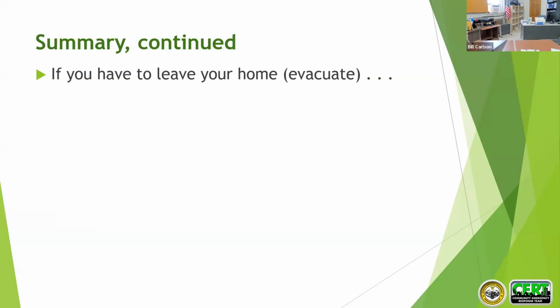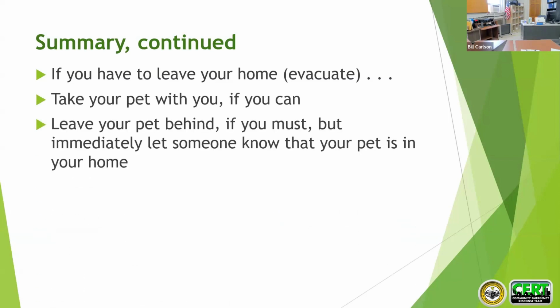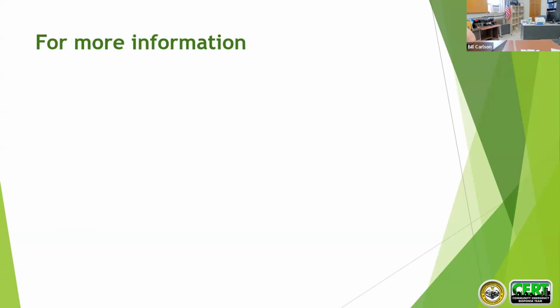And again, as part of this summary, if you leave your home, take your pet if you can. If you can't, immediately let somebody know that your pet is in your home. Our office has a lot of pamphlets and information on this subject. So contact our office if you want more information.